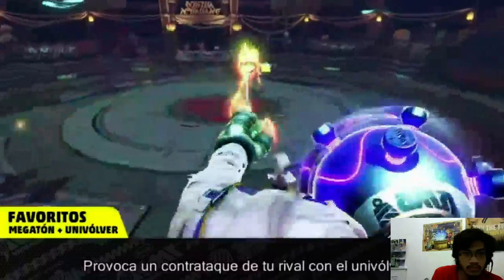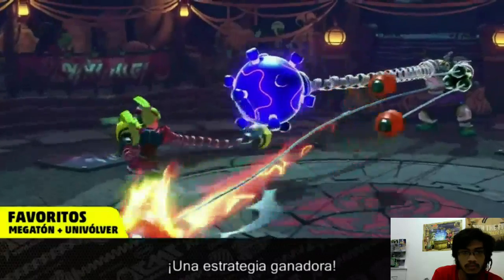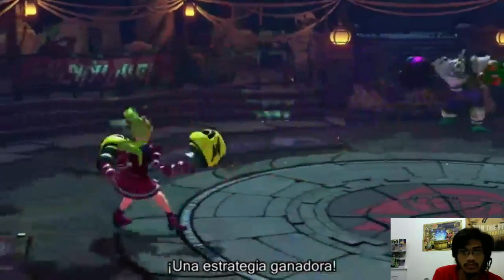Lure him into a counterattack with a Retorture, then hit him hard with a Megaton. Now that's a sweet strategy.